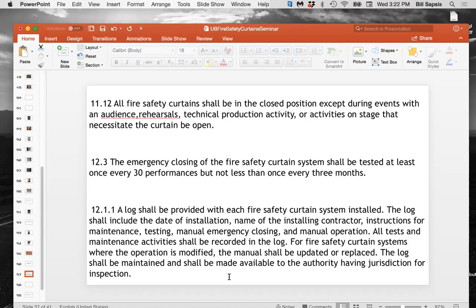And this one is the one that keeps you honest. You got to have logbooks. Speaking from experience, when there's an accident investigation and OSHA is called onto the scene, the very first thing they're going to ask for is the paperwork.